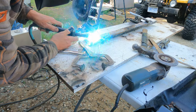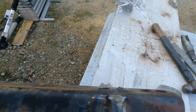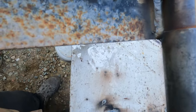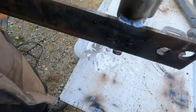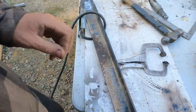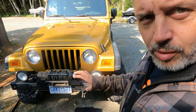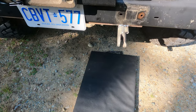So we got it good and welded around the back here and down both sides and across the bottom too. So that should be good and solid. We'll get the other one on there and try and fit it on the vehicle. So there's the trial fit of the tow bar bracket on the Jeep. It's all bolted in place. Just a trial fit though.